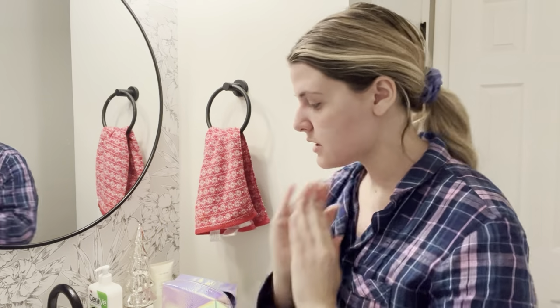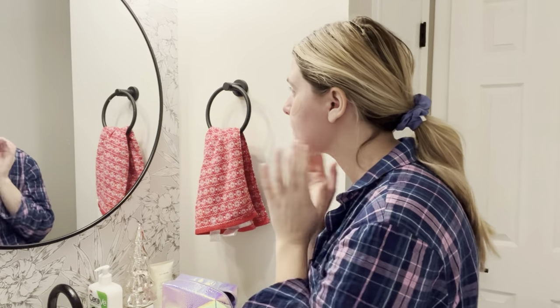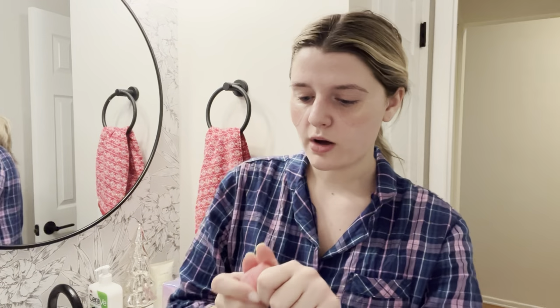I could have probably waited for the patches to moisturize my whole face, so I'll do some more after. But that is awesome. Okay, while my face is doing its thing, I'm gonna do this lip mask.